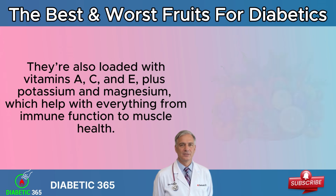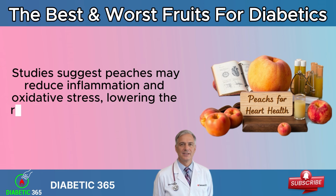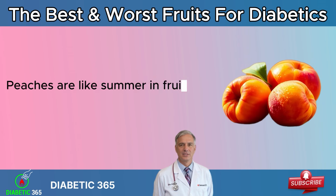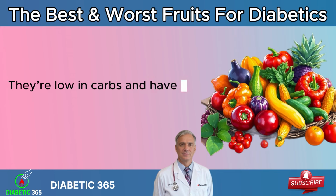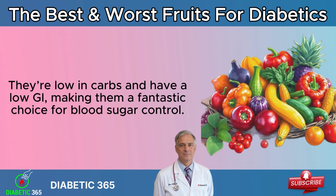to muscle health. Studies suggest peaches may reduce inflammation and oxidative stress, lowering the risk of diabetes complications like heart disease. Peaches are like summer in fruit form, juicy, fragrant, and surprisingly diabetes-friendly. They're low in carbs and have a low GI, making them a fantastic choice for blood sugar control.